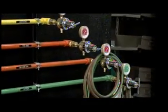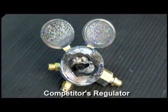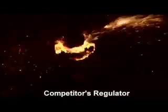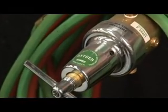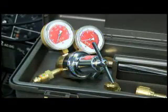Regulator fires can occur when oxygen regulators are adapted to the wrong types of gas. Such misuse increases the potential for contamination of the regulator. Use of a contaminated regulator with high-pressure oxygen can result in a regulator burnout. As a further safety feature, all ESAB regulators have color-coded gauges and are clearly labeled for their correct usage.